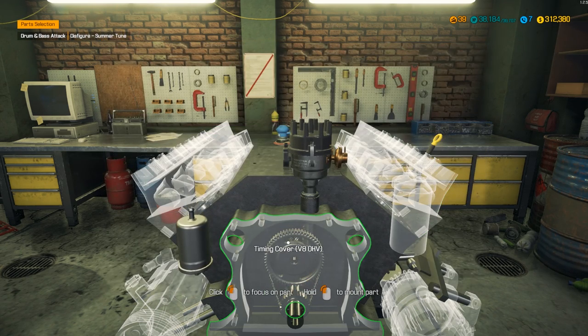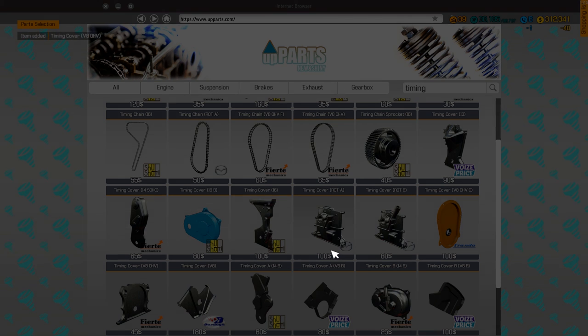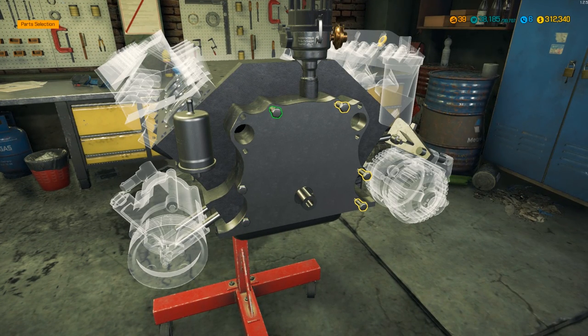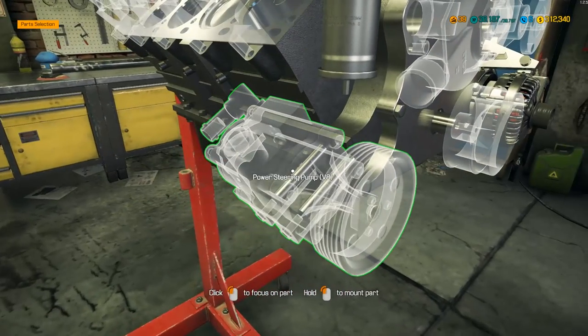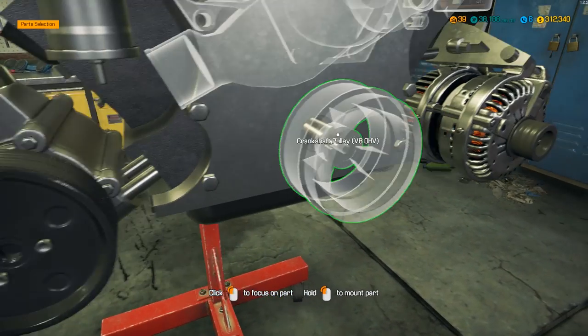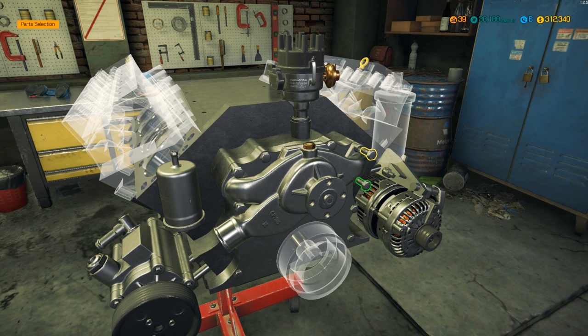Put on the fuel filter. Timing cover, boo. Beautiful thing, man. Alright, so we'll see if these alternators fixed the power steering. It did. Beautiful. This thing was a complete nightmare of a rust bucket. It was so rusty. And we're gonna need a pulley anyway. How about the water pump? Good. So this way we can purchase the pulleys.